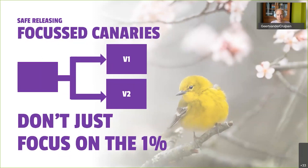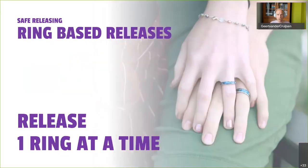So, if we take this further, we move from canary releasing to ring-based deployments. And what I really like about ring-based deployments is that we can have different stages of how many people we expose to certain new features. And we can start with internal testers and then expose the data a bit more towards a larger group of users.